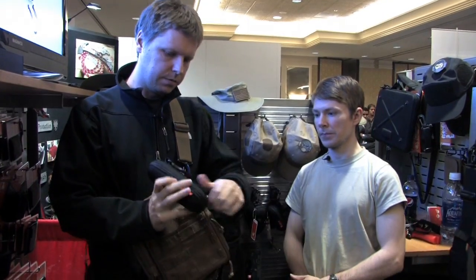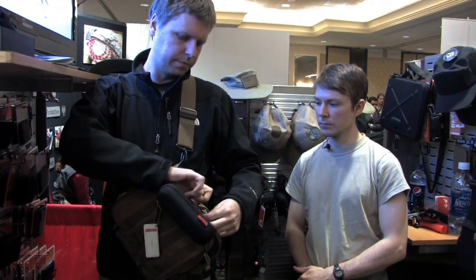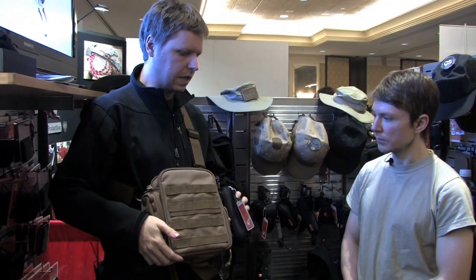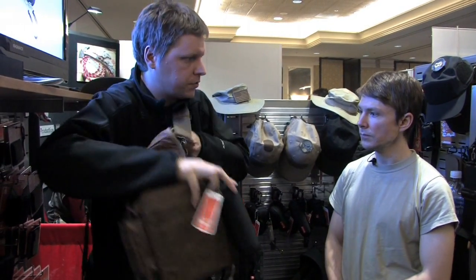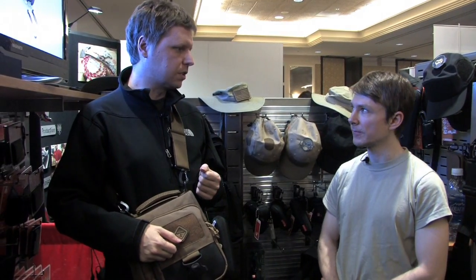Nice. And that's MOLLE compatible, and I'll feed it through, lock it on, and then you've got a sunglasses case permanently attached. Okay. So that's pretty much all the features. I think it's a neat little pack for concealed carry, or just for sort of people who like a tactical look, or for military needing a little bag to use on a seat side inside of a vehicle, something like that. Okay. And they'll be available in a couple of months, and they retail for $69.